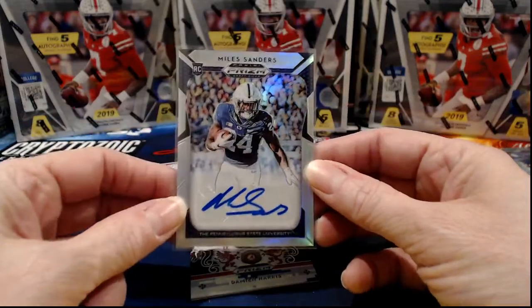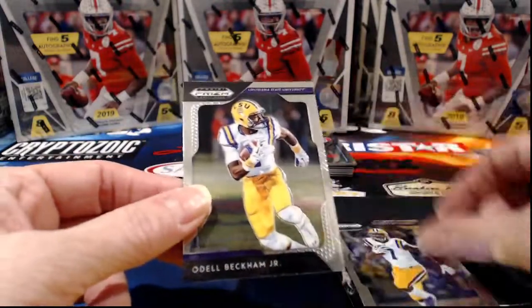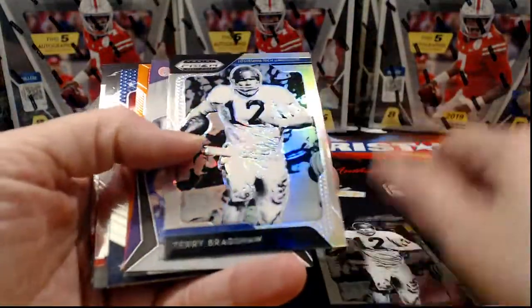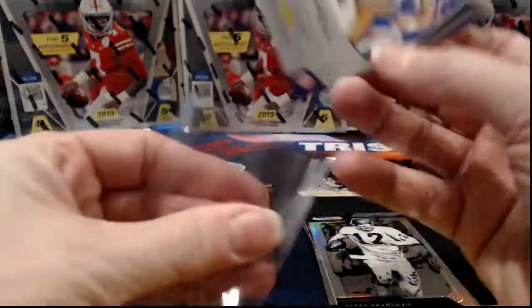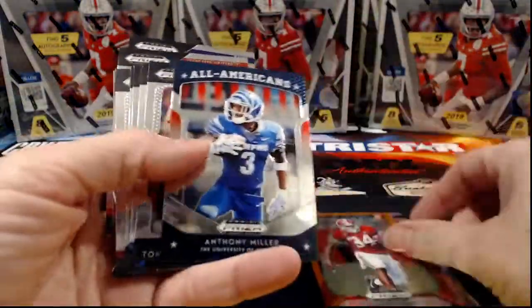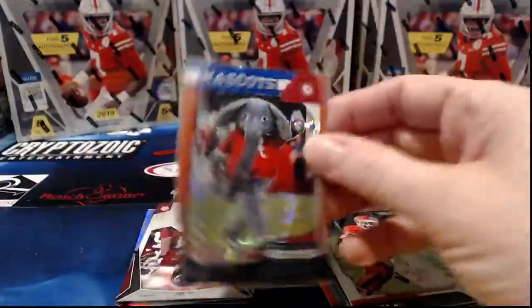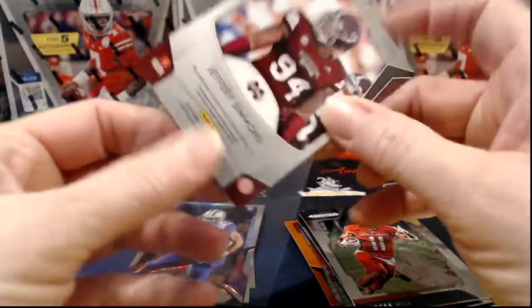Miles Sanders for the S. And a Damian Harris Crusade parallel. A little Terry Bradshaw refractor. Woohoo! Foster Moreau, M's. A mascot, Big Al to 99 for the Alabama Crimson Tide. Jeffrey Simmons, S.